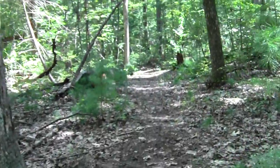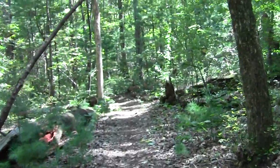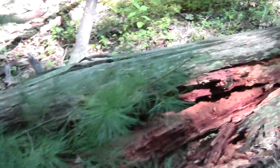Yeah, it looks as if the trail is beginning to wind its way down back to the rail line.